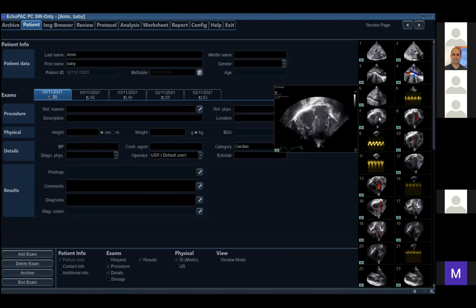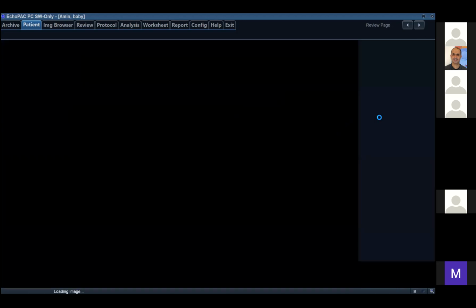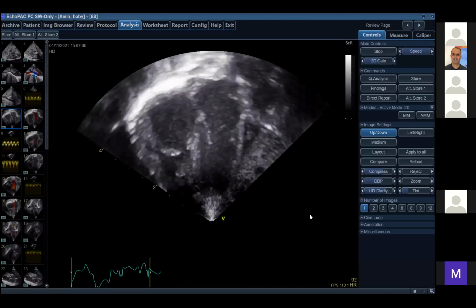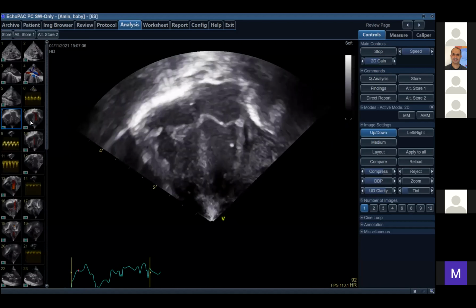So this is current. It will play. I think this is done on the 4th. So things now look much more balanced. Yeah, completely different now.